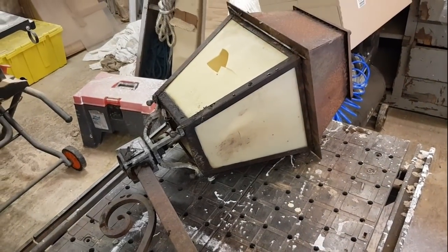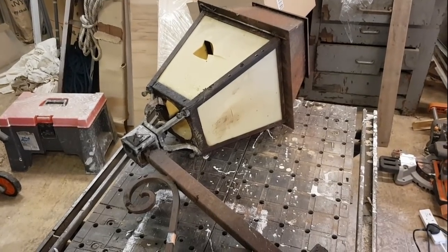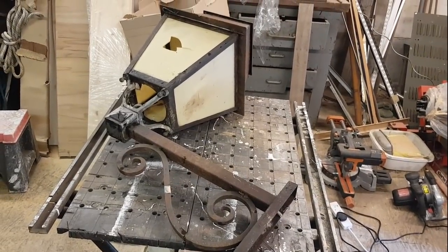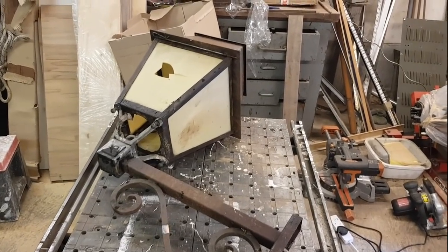So we've bought some lovely lights for the outside of the house. We think they're perfect in scale. We've got a selection. We've got a pair of these, which are the slightly smaller ones. These are old street lamps from the Normandy region. These are council, local authority street lamps.